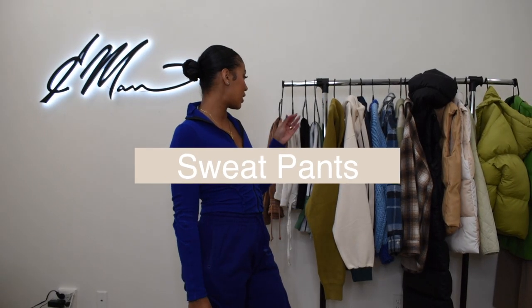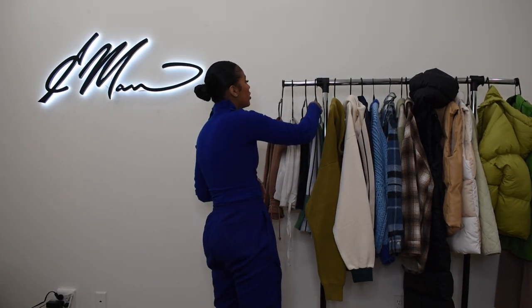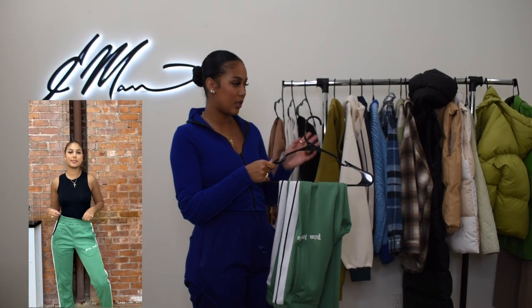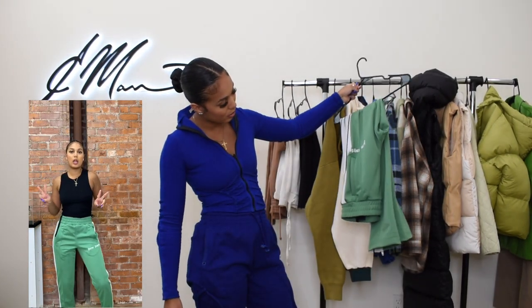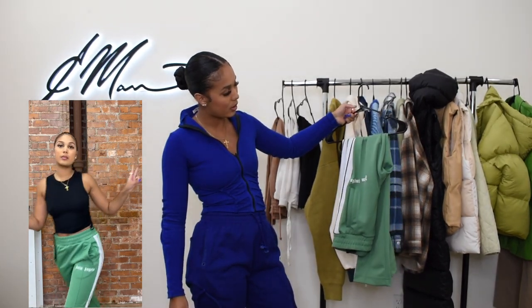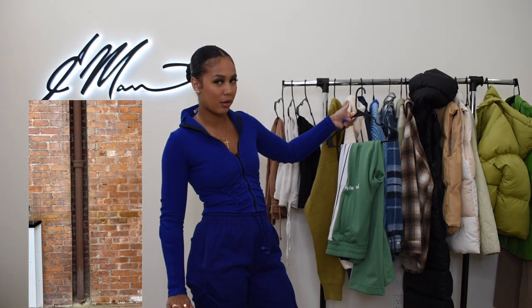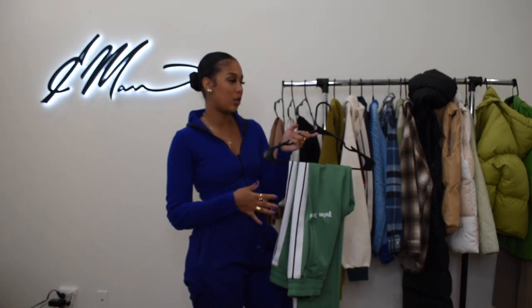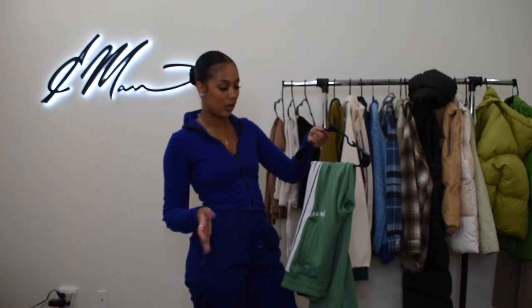But next is sweatpants. So going along with Palm Angels, I ended up getting the green because, again, like I said, green is in season. Actually, now that I see this, I could even create an outfit with this and the blazer and see how that looks, like a monochrome type of look. Anyways, so I'm obsessed with Palm Angels. I love Palm Angels track stuff. I think their quality is amazing.